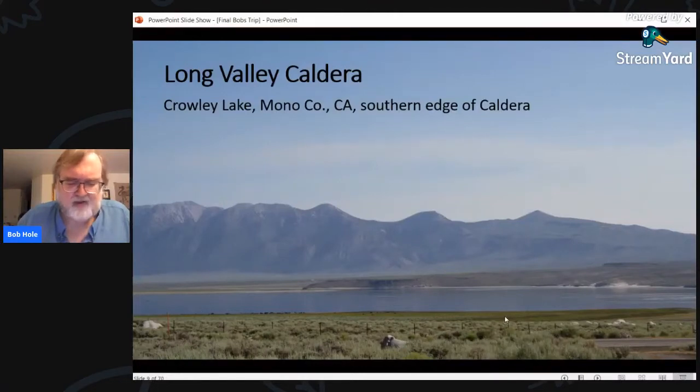The caldera was formed also, coincidentally, maybe, about 760,000 years ago. It is a supervolcano. It is still live and active, just like Yellowstone. This particular caldera is 20 miles east to west and 11 miles north to south. It's about 3,000 feet deep from the top of those mountains there, which are part of the edge of the caldera, to the valley floor.